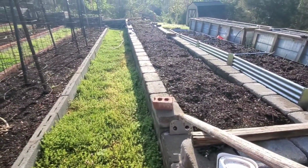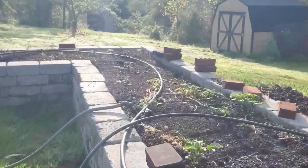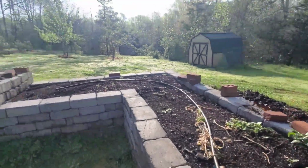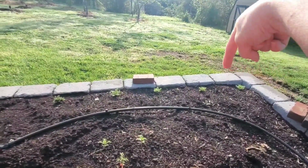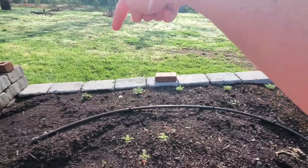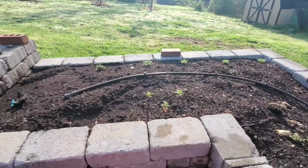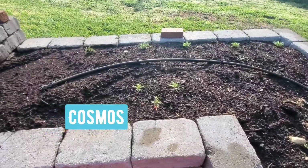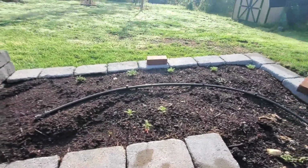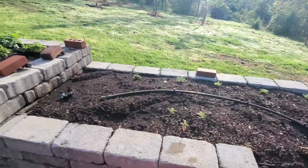This bed is still empty. It will have later on some tomatoes. I'll probably be putting in some strawberries this week. I did put some chamomile plants in the back so I can harvest them from the outside edge when they bloom later. And these are a couple cosmos plants that I've placed here, but I'm probably going to dig them up and move them. Because when I put them here, I didn't realize how big they would be, and I don't want anything that big that might lean over into my walkway.